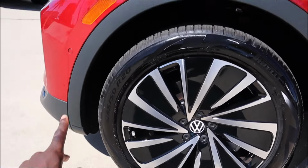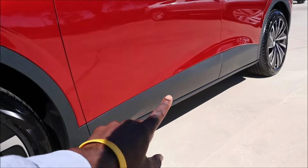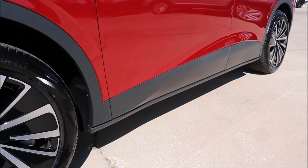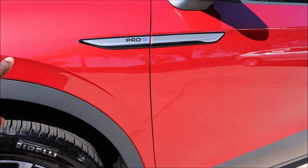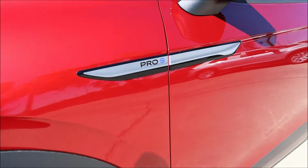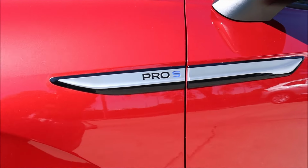Now you also have the black cladding going around the wheel wells and down the side skirt, and a pretty big chunk of the side skirt on the side of the car. On the front fender feeding into the front driver's side door and passenger door, you'll see the Pro S badging, letting you know what model we have here today.